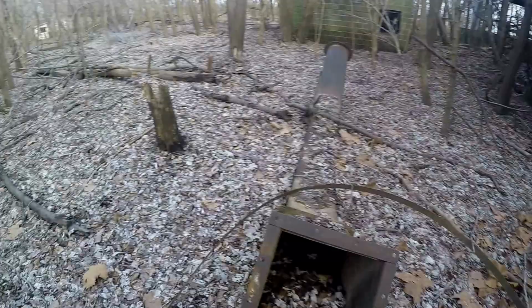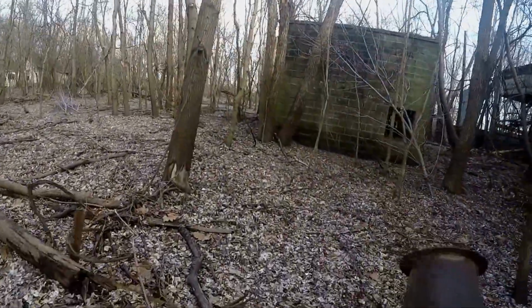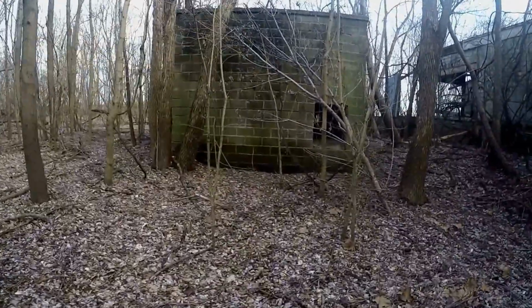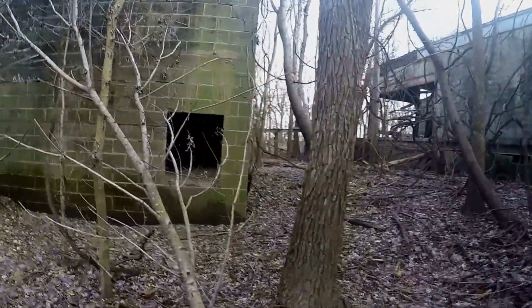Now, Michael, by your judgment, would this be up to OSHA standards? Oh, yes. Oh, very much so. Oh my, you could do surgery in these buildings. This is basically ready for a condo to go in if you were in Detroit.